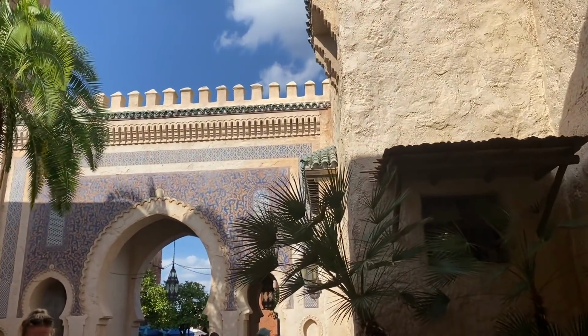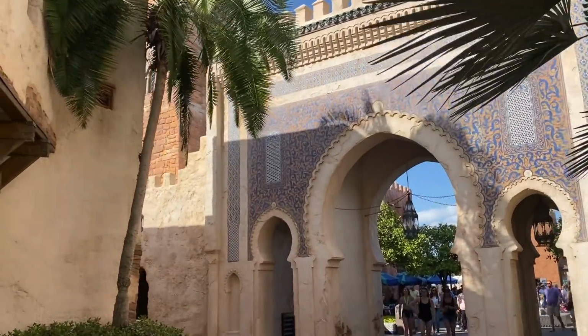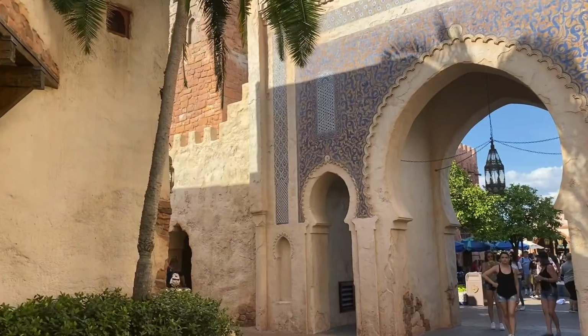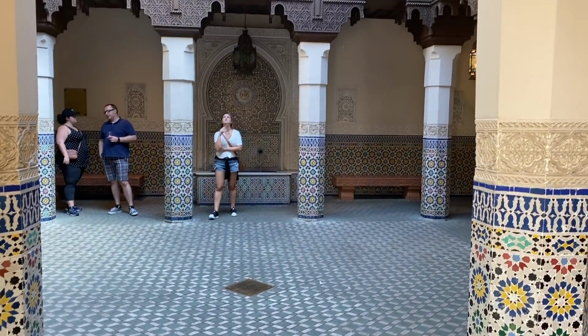That's how they make it seem like it's even bigger than it is, when this is already one of the biggest pavilions to go walk through. It's also one of the quietest ones, so if you need a little place to sit down and have a break or something, this is a good one to come to. But isn't this just gorgeous? I love it so much.